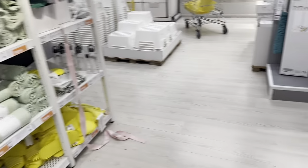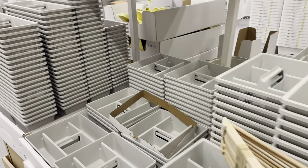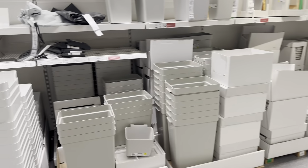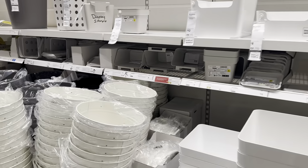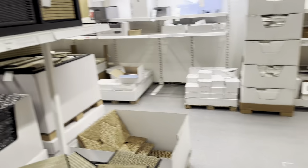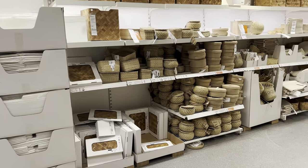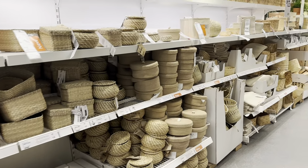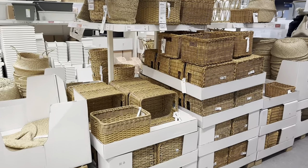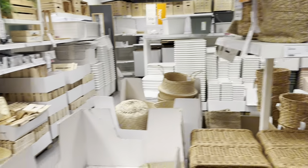What have we got here? Yes, just some more random bits, some more storage. You've got some caddies. How much are you for? £3 again, for under sink storage to put all your cleaning products. You had some bins here, some more baskets. That was a great unit, really good. Honestly, the possibilities are endless. If you've got an idea or a vision in mind, you best believe IKEA is gonna help you make that come to life.